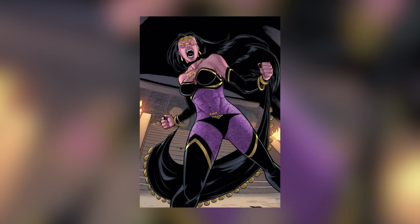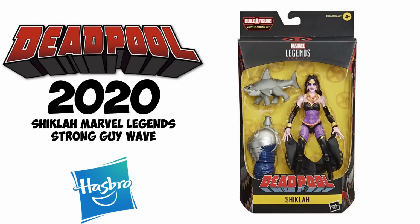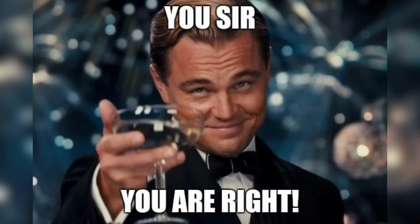This was a soft relaunch. It wasn't a hard one, but they needed to compete with DC's New 52, who relaunched their entire universe. During this time, Deadpool married Shiklah, Queen of the Undead. I believe we got to figure her in 2020. I think she was part of the Strong Guy Build-A-Figure wave, but someone can fact check me there because I don't have the info in front of me.